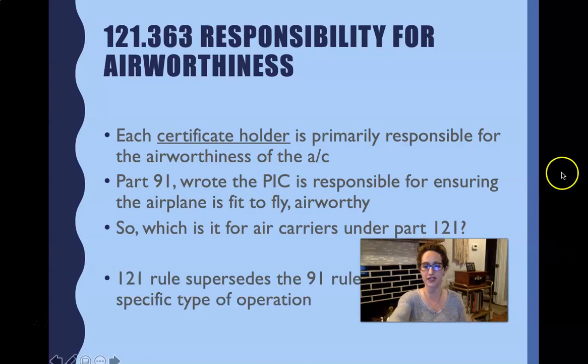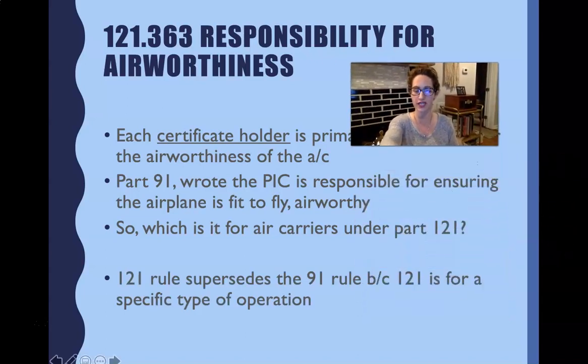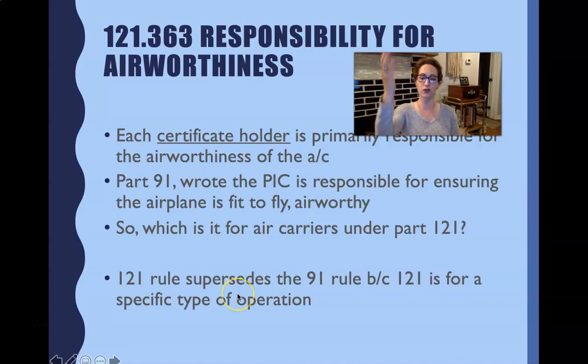But what I want you guys to see is there's some differences in the wording for 91 and 121. So which one do you follow? You follow the one specific to your type of operation. So if you're flying a 121 carrier, 121 supersedes any rules if they are different than Part 91, because Part 91 is general aviation.